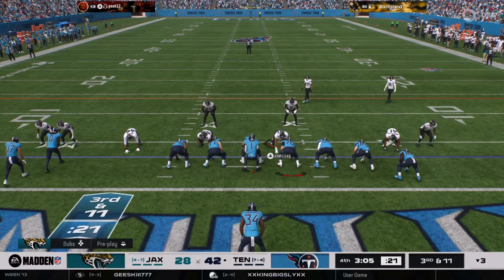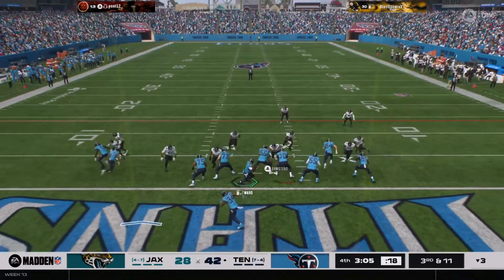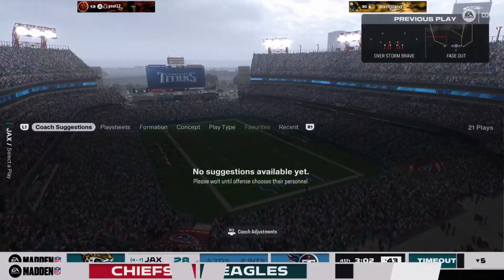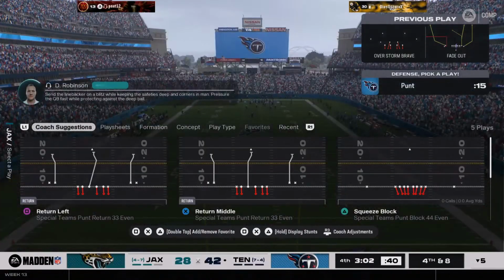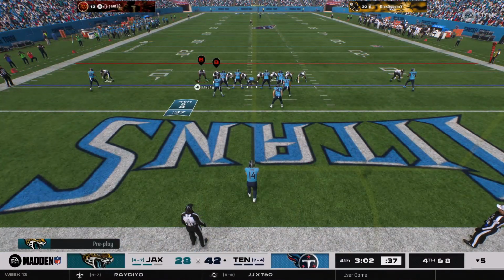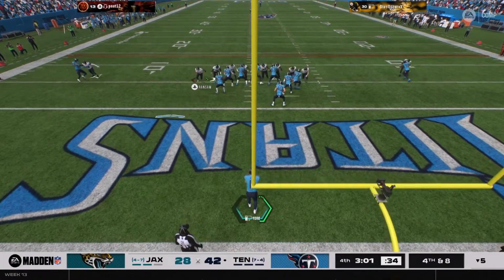19 Lions. Mustang 19. Throwing on 3rd down. Ward. It's out to the flat, and it's complete. The Jags will use the first of their timeouts here. And it seems like he just cut that route a little too short. He's got to get more depth on the initial stem, and that way he makes sure when he catches the ball, it's beyond the sticks.